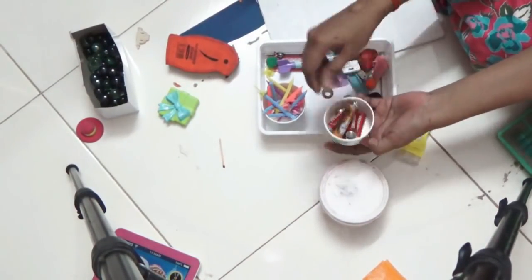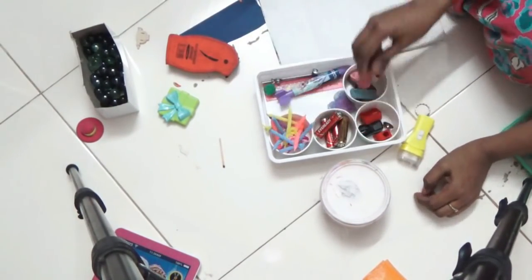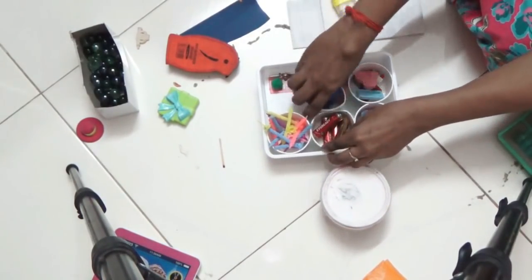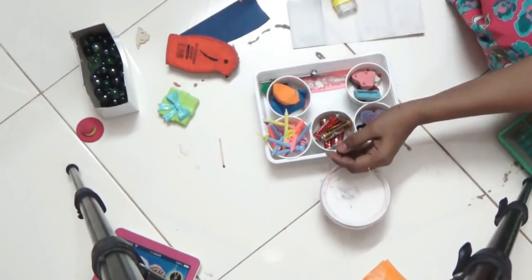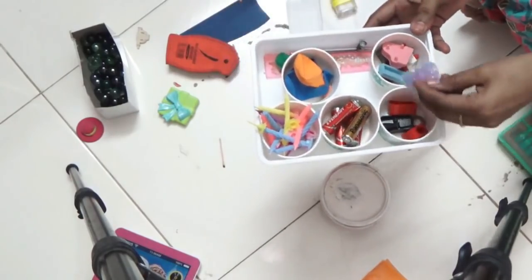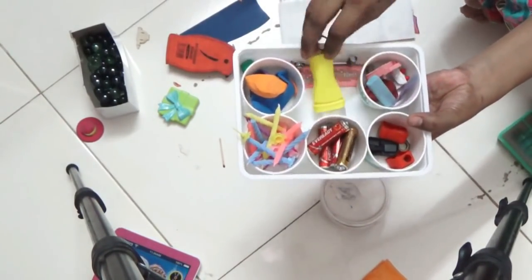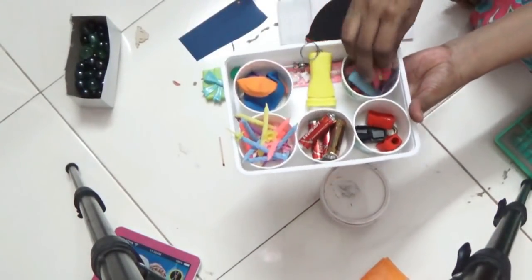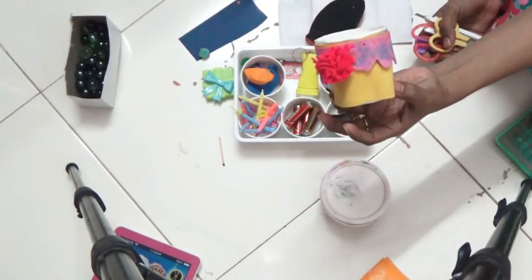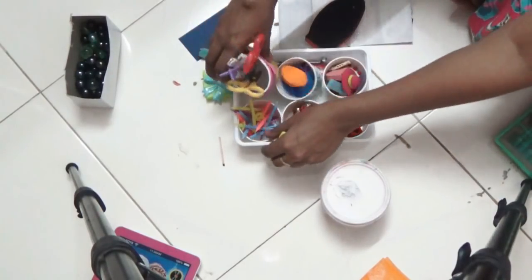In the first cup I'm keeping all the candles, and then batteries in the other one. These batteries she usually uses in her music table and also in her music bike, everything. In the other cup I kept all the sharpeners and erasers, and in this one balloons, etc. Next I'm going to take another cup. She had decorated it with sponge paper and woolen pom-pom, and I'm going to keep scissors, cutters, and a small torch in this.